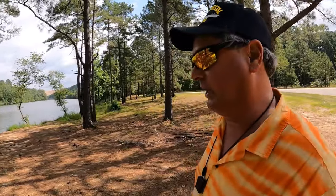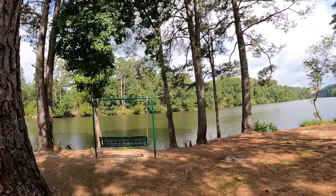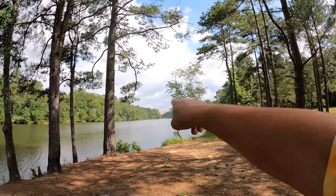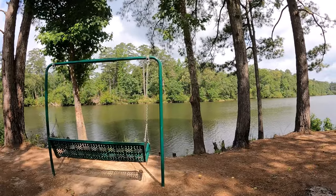So if you're passing through the area around Degray Lake, or if you want to stay at Degray Lake, you might be interested. This is the lower lake. You can see the dam kind of, you see that spot right there? That's the dam for Degray Lake. And this is the lower lake.